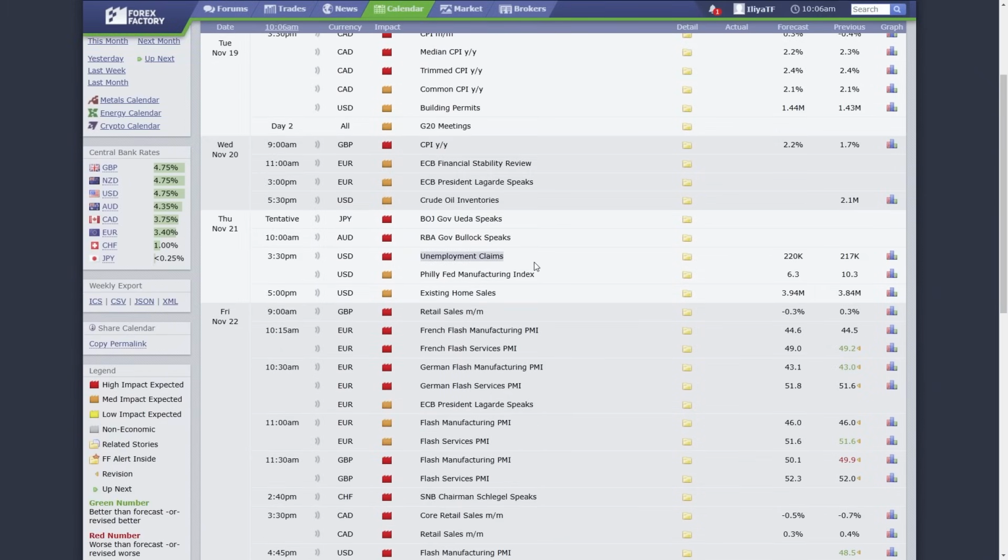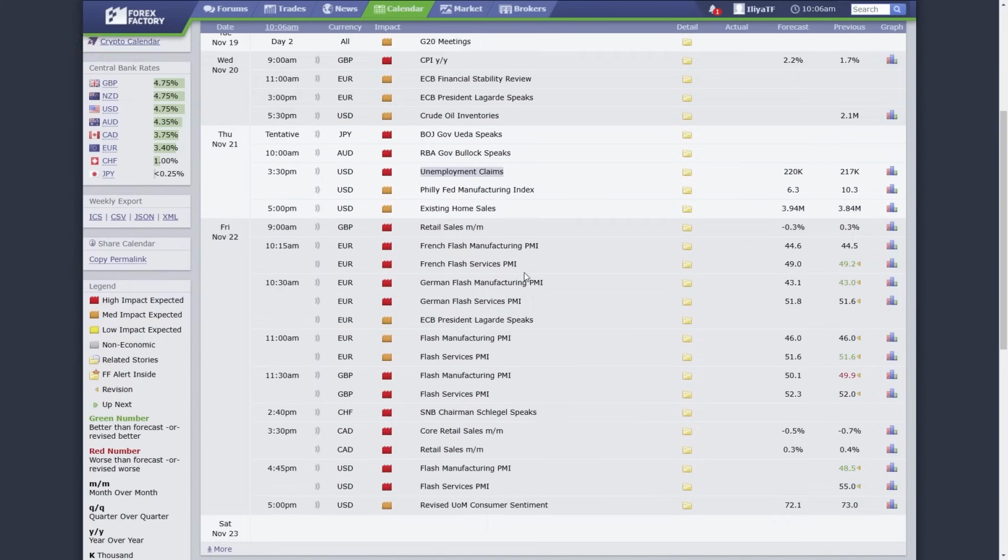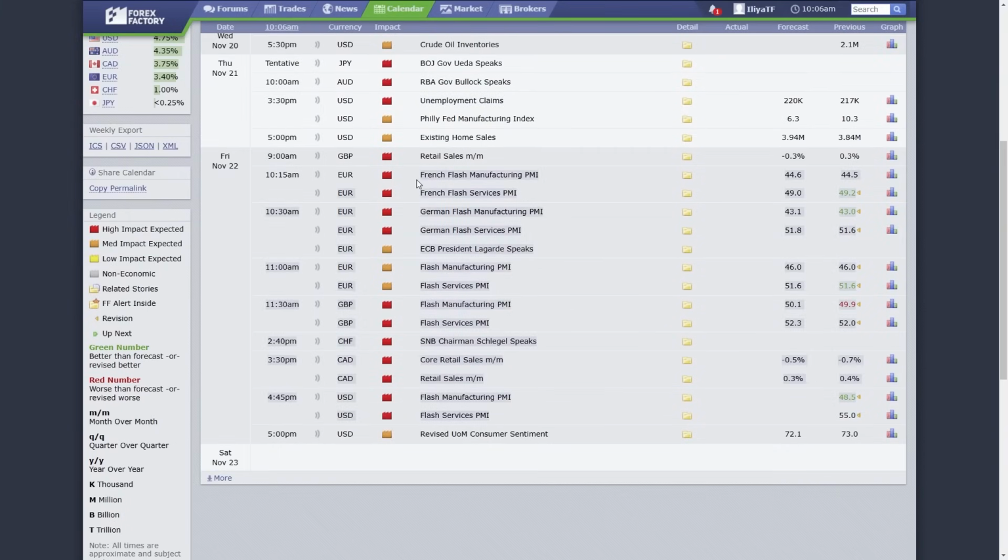Then on Thursday, we get the first one, that is the unemployment claims, but that is just a very little boost of volatility. It's not like usually making any sort of shakeouts. And then you can see on Friday, it's actually the biggest day.